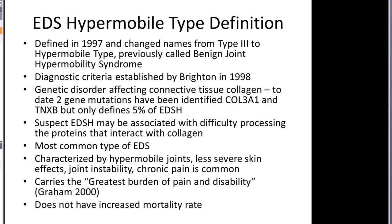There's, what else, metabolic issues. So the making and using of proteins is probably going to really come up in the next few years in our genetic research. So the hypermobile type, by its name, is characterized mostly by hypermobile joints. That's the thing that stands out the most. They have less severe skin effects.